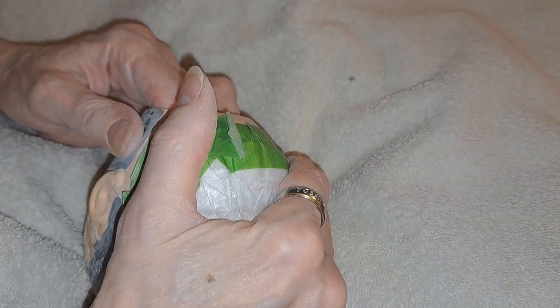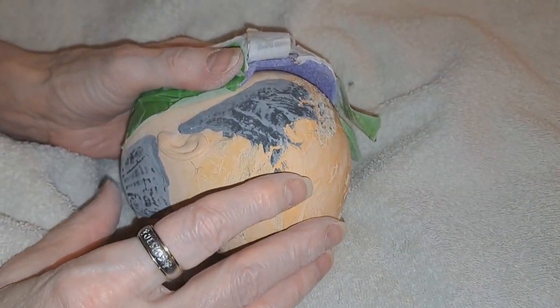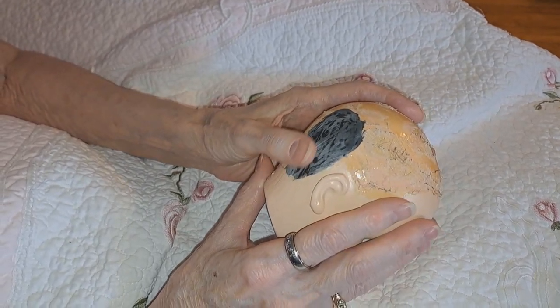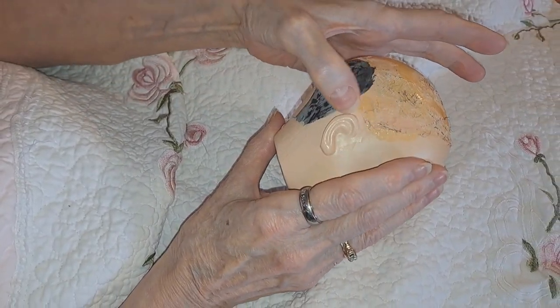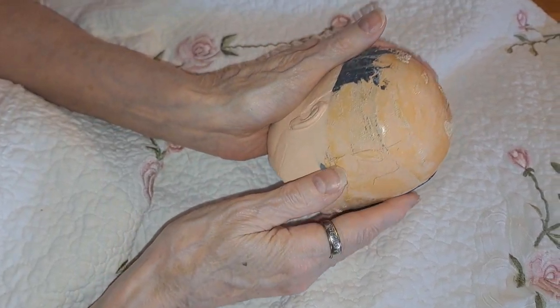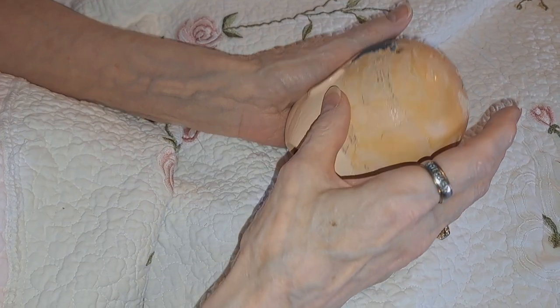No, we're not painting her face, though. Her face is perfect. We're not touching her face. Just the area that has been repaired, the epoxy. Well, here we are. She's been painted where her wig isn't going to be. And on the other side, she's been painted where her wig isn't going to be.